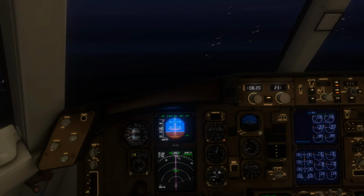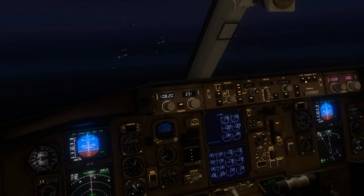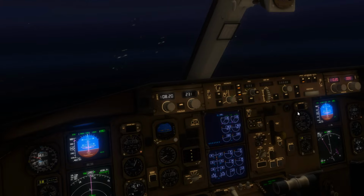So we're making our descent now as we climb up to 300 knots, and we are right bang on profile. So what we can do now is we can activate the autopilot. Now the aircraft has full control.